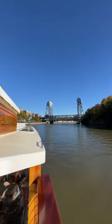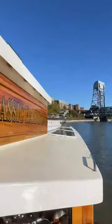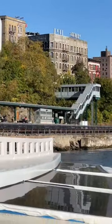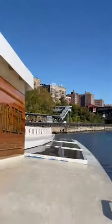Right here we see another of the bridges. And here we see one of the Metro North stops, right here. This one's amazing for seeing amazing architecture along the Bronx waterfront.